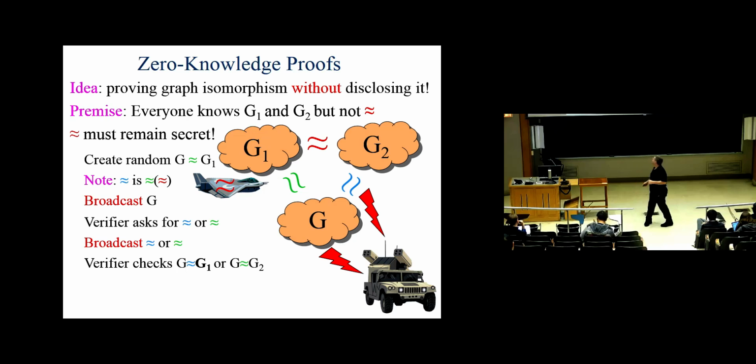But the ground station can ask to see the green or the red, but not both, and then you give it to it. So if you're lying, if you're spoofing, if you don't know the isomorphism in red, which is a secret, what are the odds that you'll be able to pass one round of this with the ground station that then checks your answer? Yeah, so 50-50, right? How many can see 50-50 odds of not being caught on a lie?